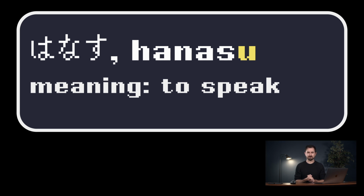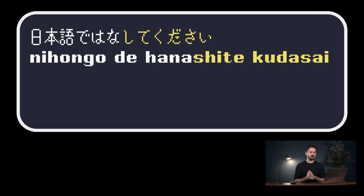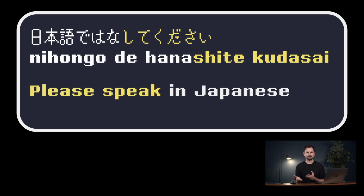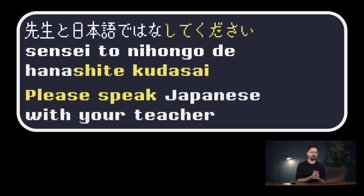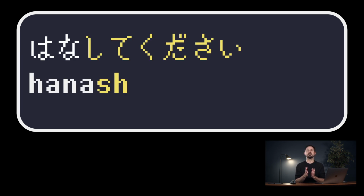Yeah, I thought so. Okay, so another great example using the verb 話す to speak is 日本語で話してください. So 日本語 is Japanese, and 日本語で is in Japanese. So 日本語で話してください, when translated, is please speak in Japanese, correct? And another following sentence would be 先生と日本語で話してください. So 先生 means teacher or your instructor. と is with, so 先生と, with your teacher. So please speak Japanese with your teacher. So 話す becomes 話してください.